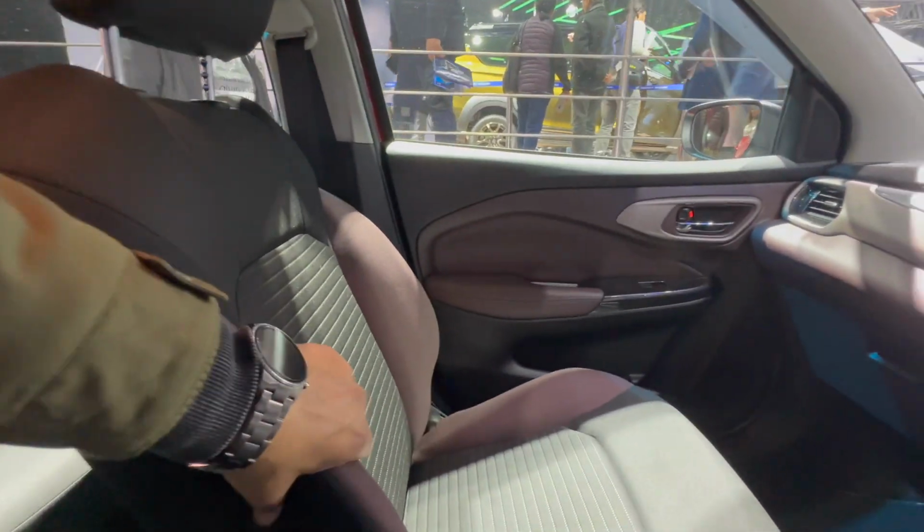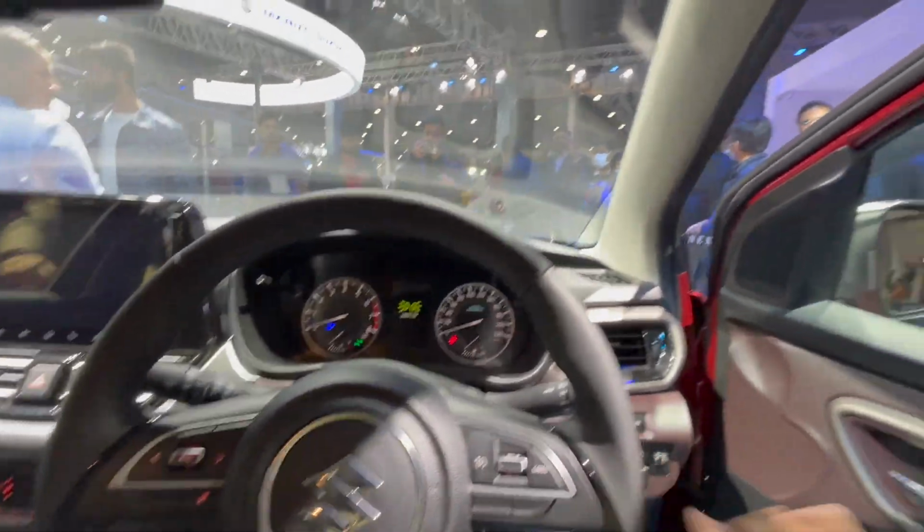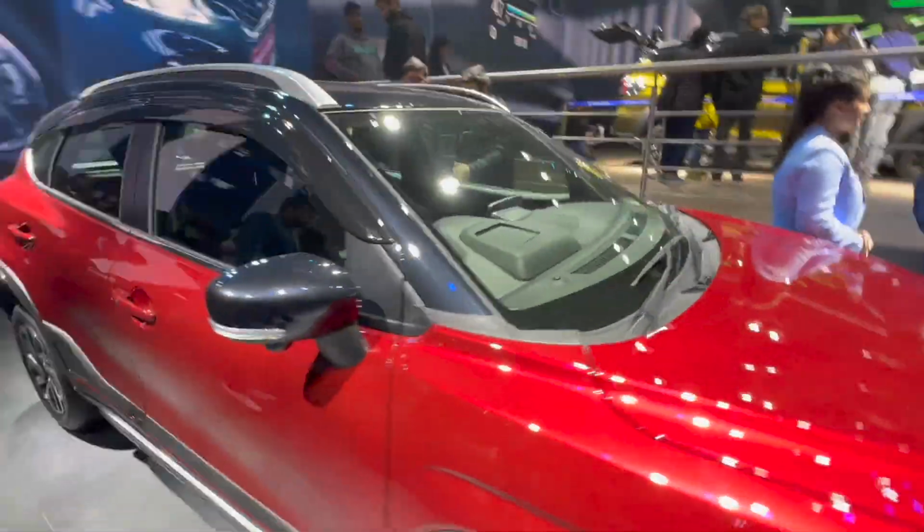You do not get any sunroof in this car. You get adjustable headrest and a decent enough bolstering for the seats. They are okay to be seated in, decently comfortable, not something to write home about, but yes, they are okay.